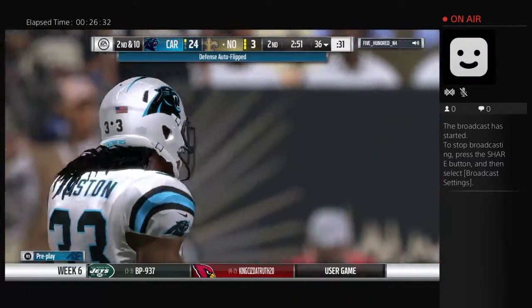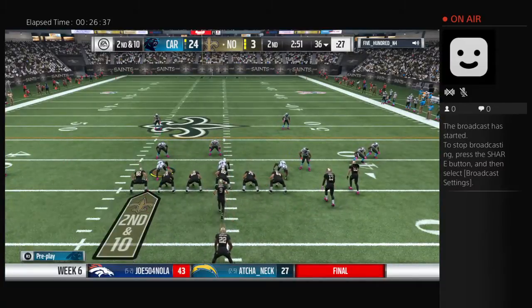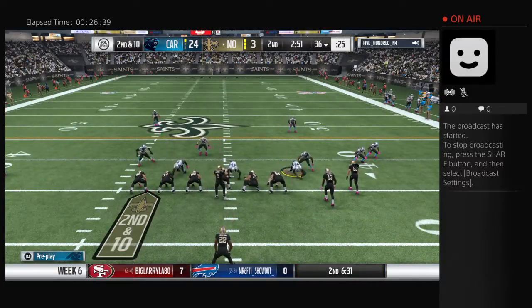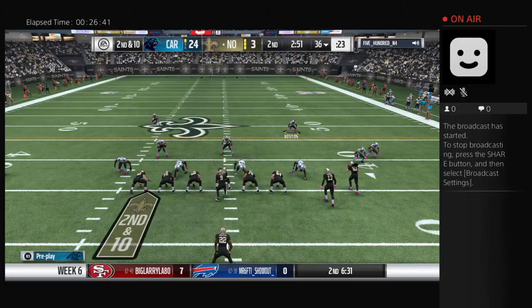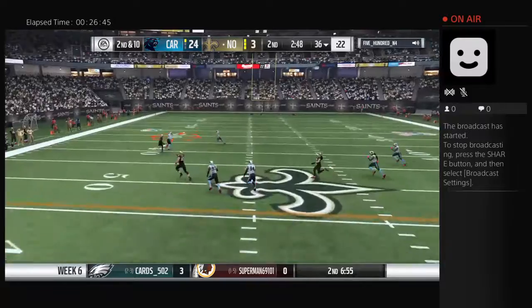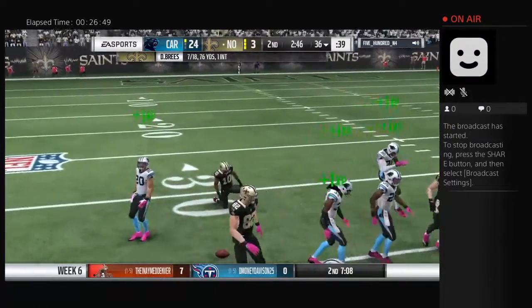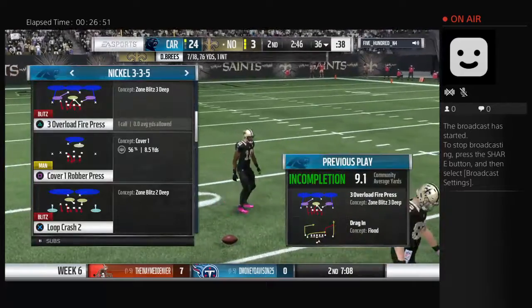Second down following the incompletion. They come up with one back. That's Ingram. Breeze will try again on second down. And both guys were there, but it falls incomplete.